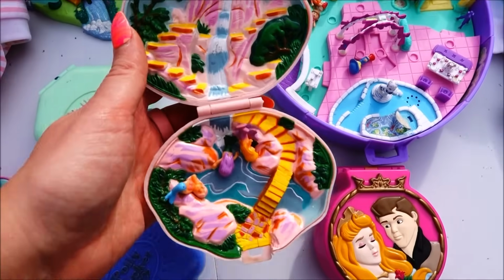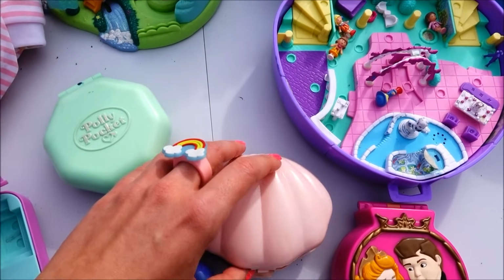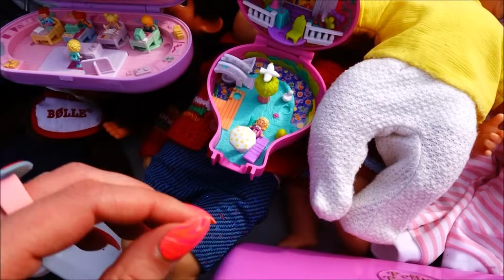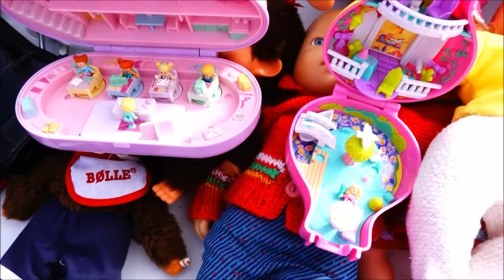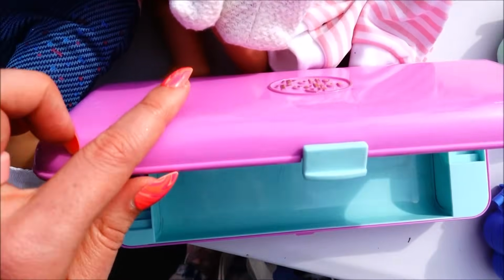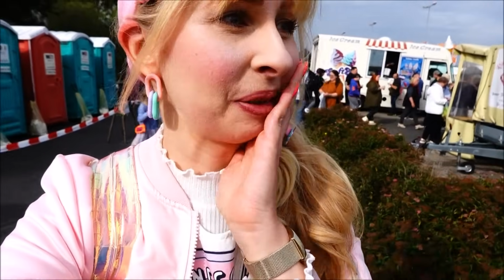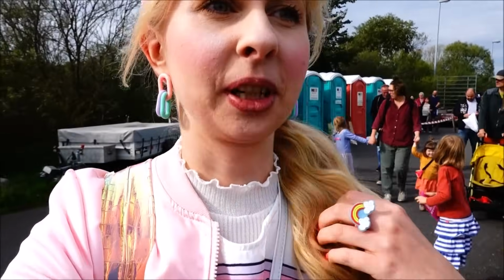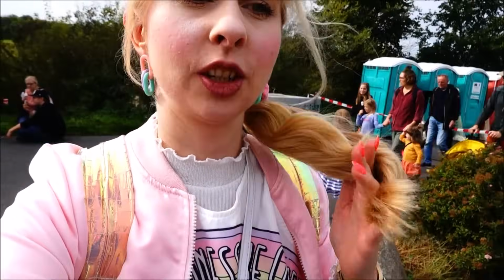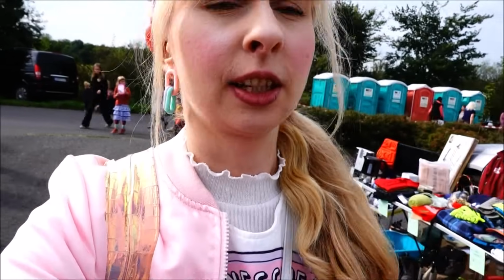Oh my God. I don't have enough money, I think, because these two I would really like. Let's see. And this one, I also don't have. Oh my goodness, I'm so happy I found Polly Pockets that I don't have. I don't have any money left because obviously they were not cheap. She said she had priced them according to eBay and even Kleinanzeigen and stuff.